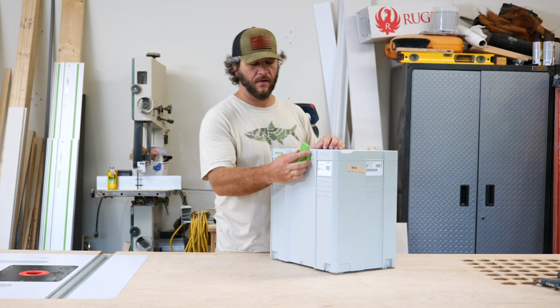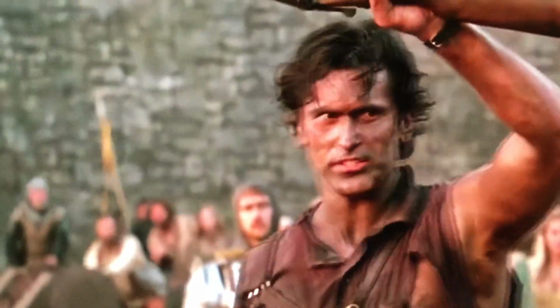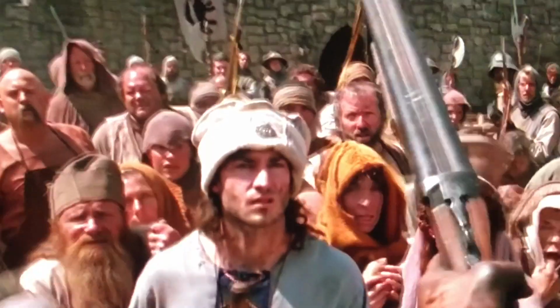It's a box. Now, this is my track saw. This is my boomstick.